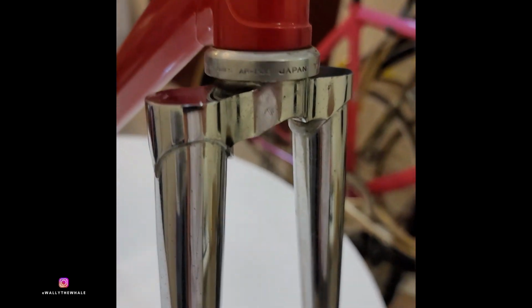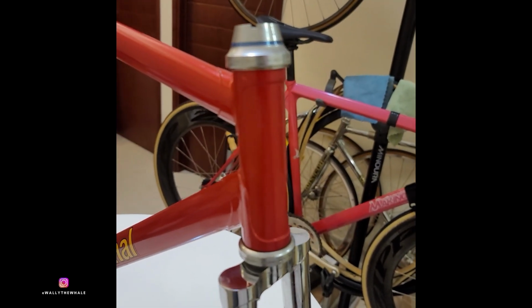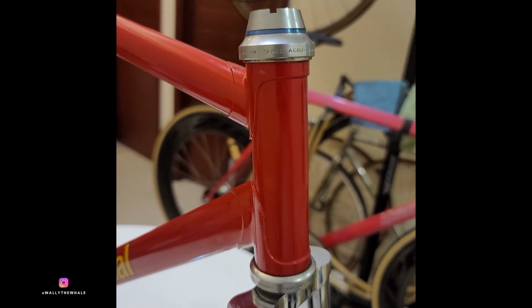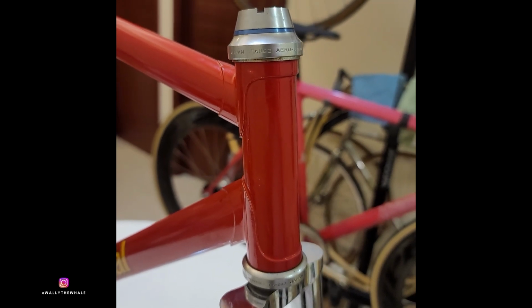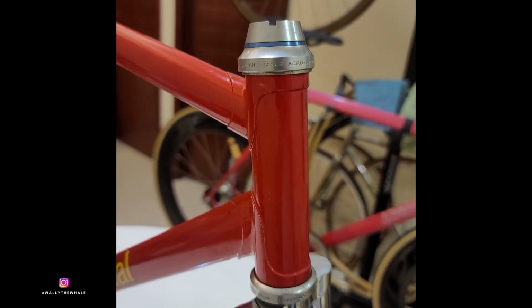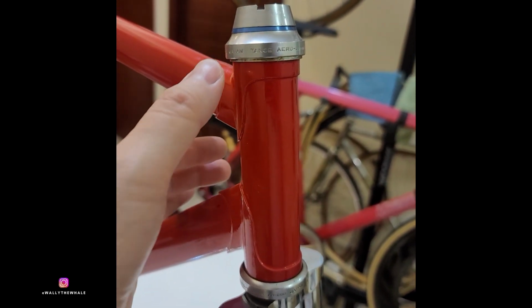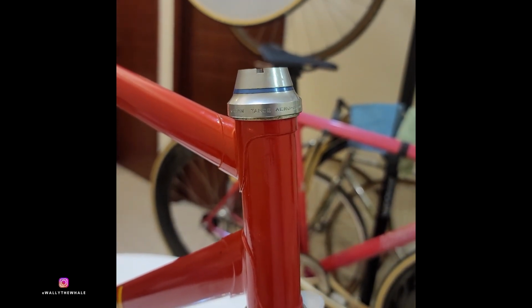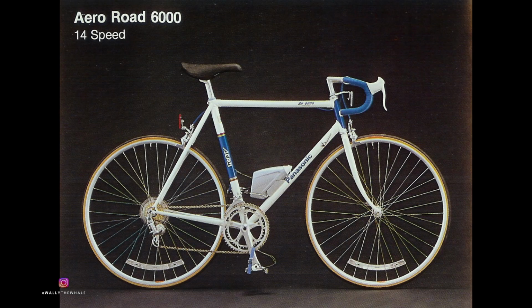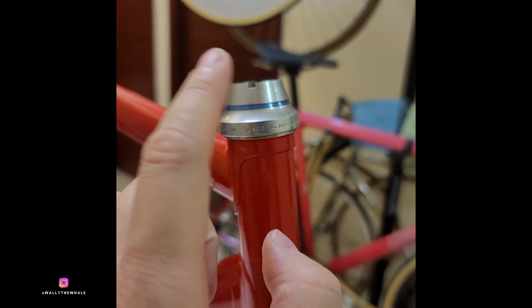Going up here, the other thing that stood out to me was this headset. It is also a Tenge headset. This is the Aero 202 headset. This is a very, very rare headset, and even more rare on a track bike. In my experience, these were actually very common on early 80s road bikes. For example, Panasonic had a road bike called the AR6000 that came with the same Tenge aero tubing, and it came with the Tenge headset.